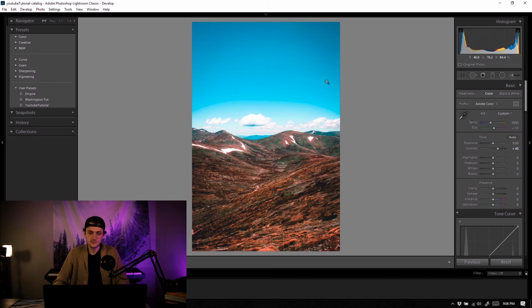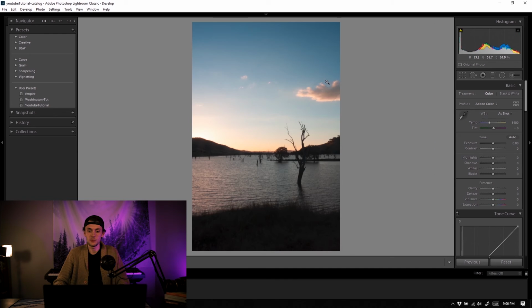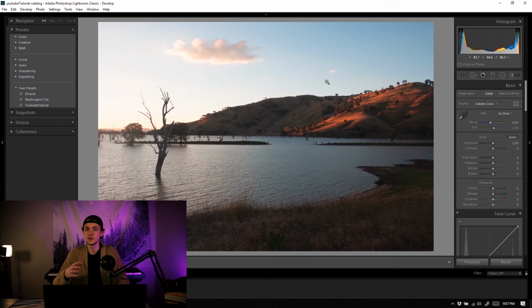But I'm going to go ahead and speed through these other two photos and see what we can pull out on these ones. I'm not going to talk through them as much. I'm just going to edit them and do a bit of a time lapse, and then I will show you at the end.